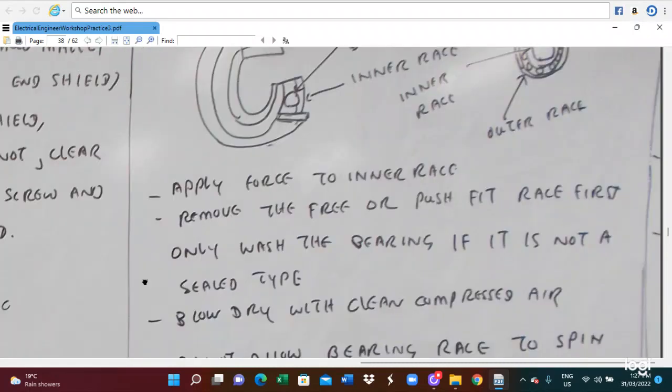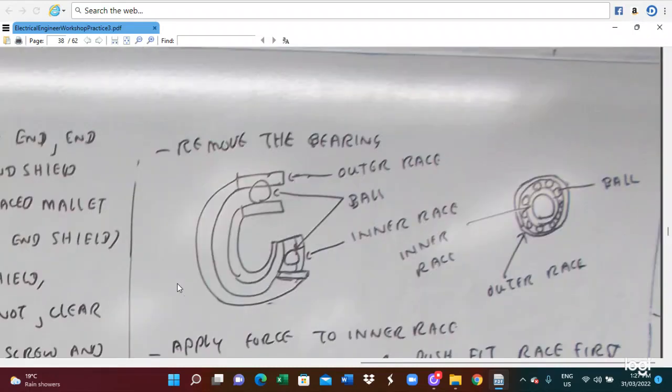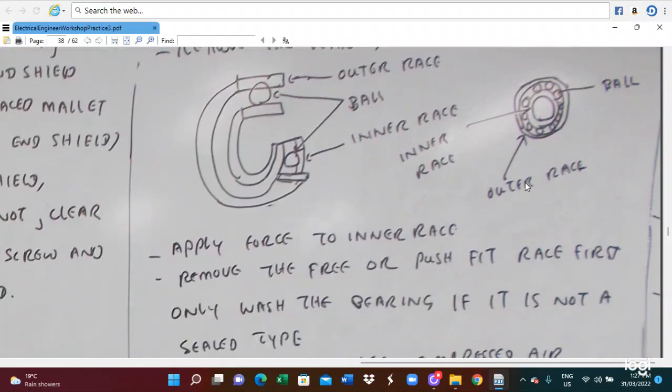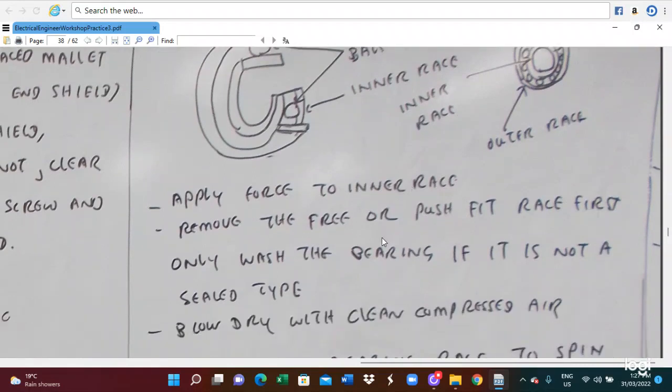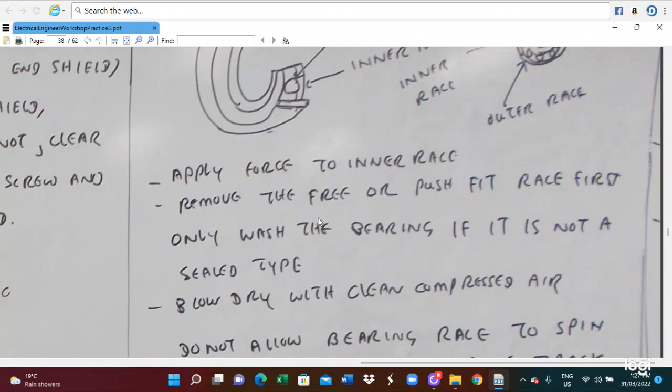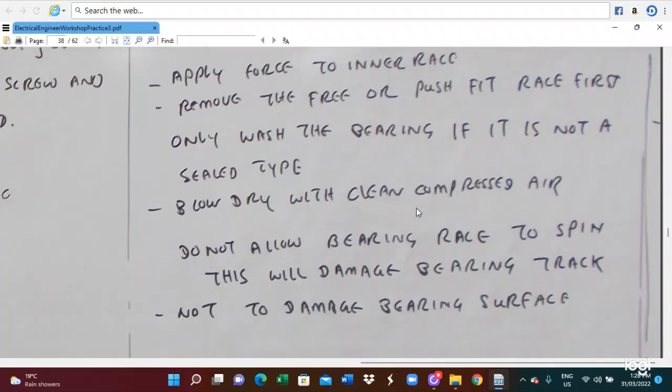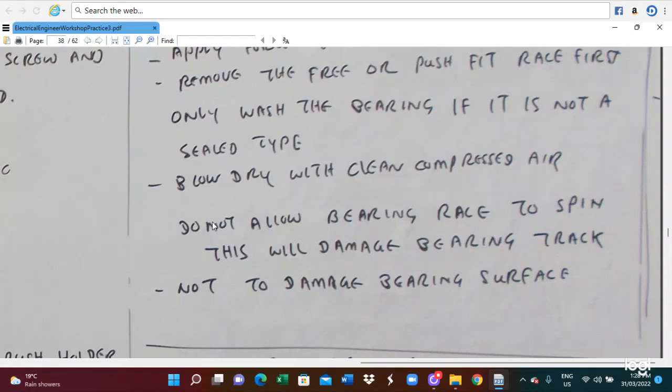In this case, I will also utilize the bearing puller. So this is the outer race, this is the ball, this is the inner race; this is the configuration of a bearing. The ball is between the races. So you have to apply the force to the inner race, and remove the bearing with a puller or press, only watching that the bearing is not at the seat. Also blow dry with compressed air. Do not allow the bearing race to spin. This will damage the bearing track, and it can also implode.